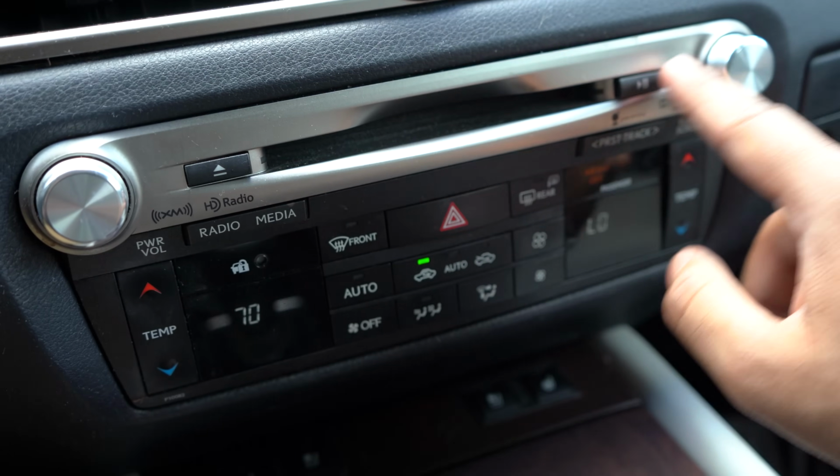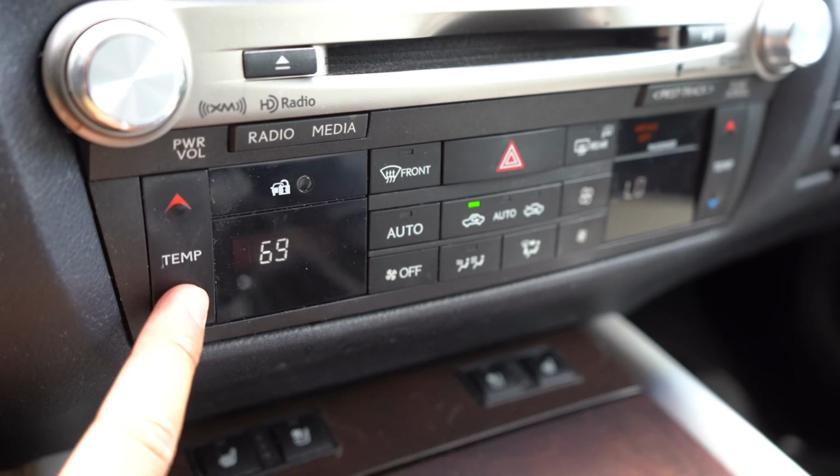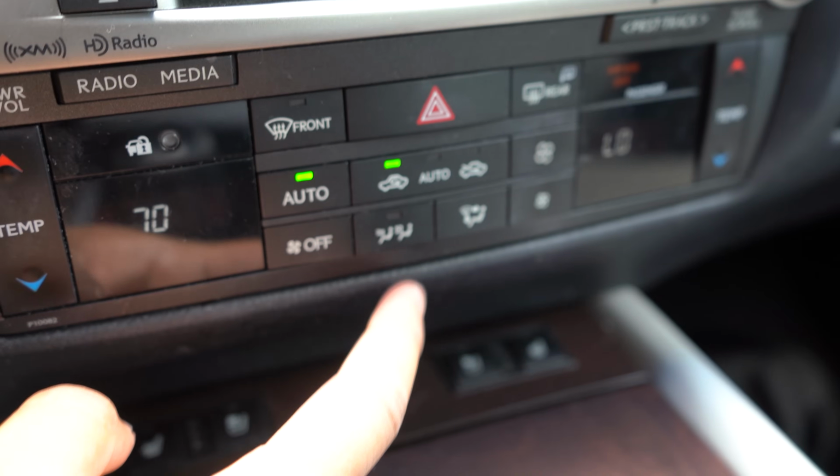Again, nothing's loose. Nothing's going to feel like it's going to fall off with this many miles on it. Most importantly, once again, let me say everything works in here. Climate control, no issues. It's completely separated from the screen, shows you the temperature, all that good stuff.